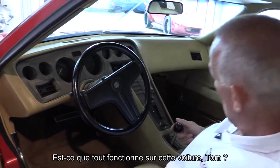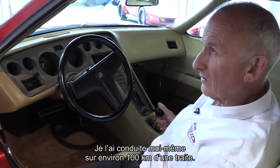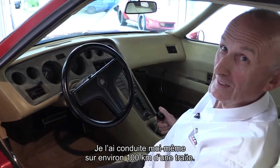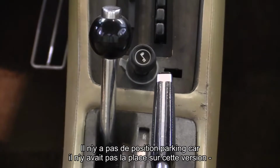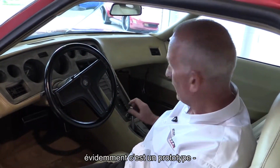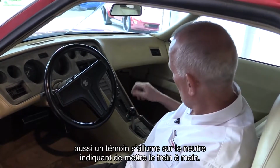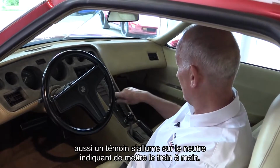And does everything work on this car, Tom? Everything works. The car's fully drivable, and I have driven it myself about 60 miles altogether. It has no park position on the shift because there wasn't room in this particular version. Obviously, it's an experimental car. So there's a light coming on that says, once you get into neutral, apply handbrake or apply parking brake. There's a light in this lot here.